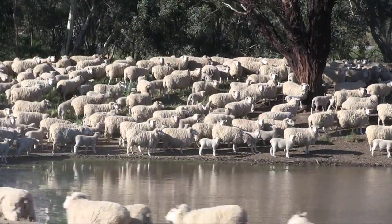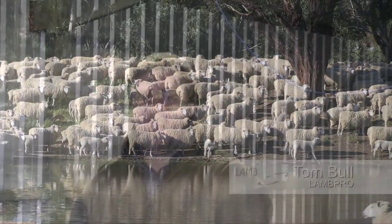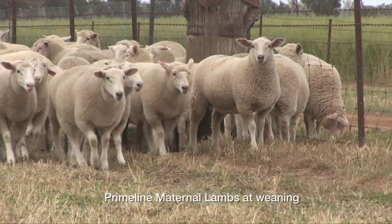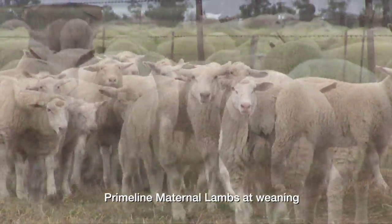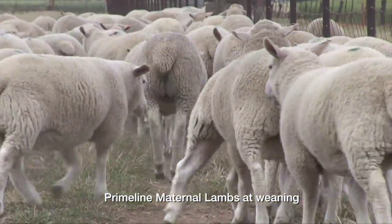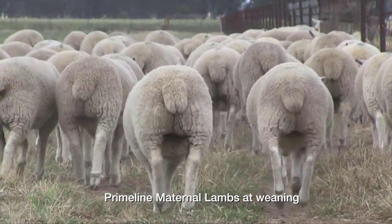Tom, you've been breeding the Primeline Maternal for 15 years. You've seen plenty of changes. Tell us a bit about it. When we started the Primeline, like a lot of maternal sheep, we certainly had some genes that were leggier and leaner. The biggest transition we've seen is a change in the type of sheep. They're a lot lower to the ground, they've got a lot more muscle, they've got a lot more fat on them, but simultaneously we've actually improved the fertility and milk on the sheep to go with the carcass attributes.